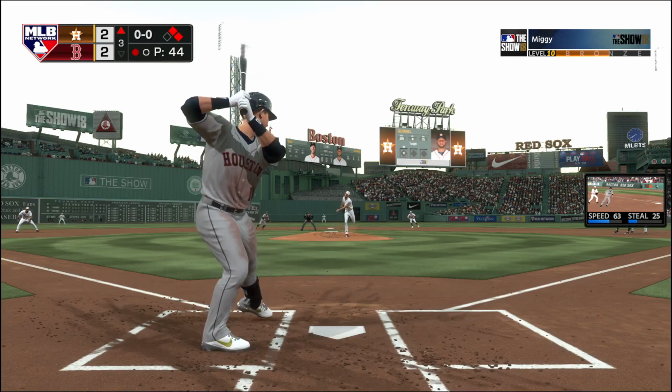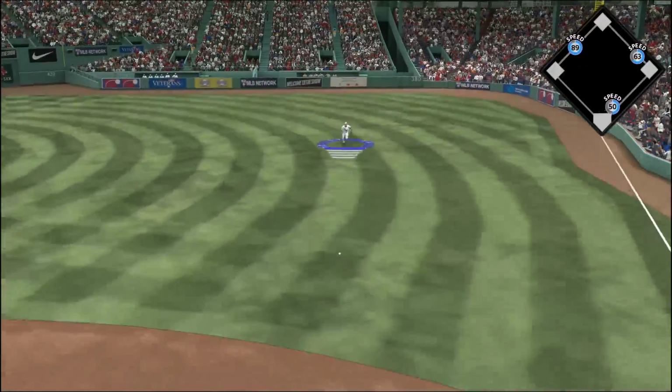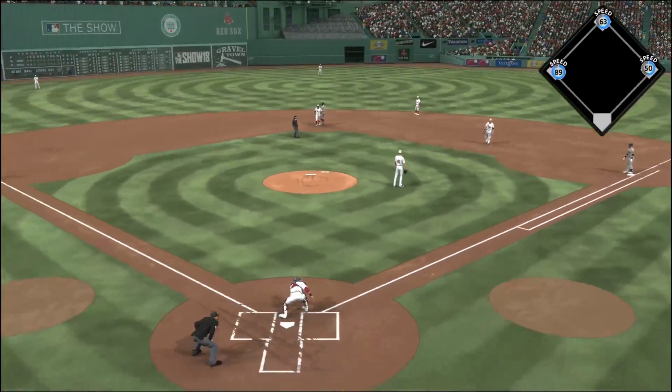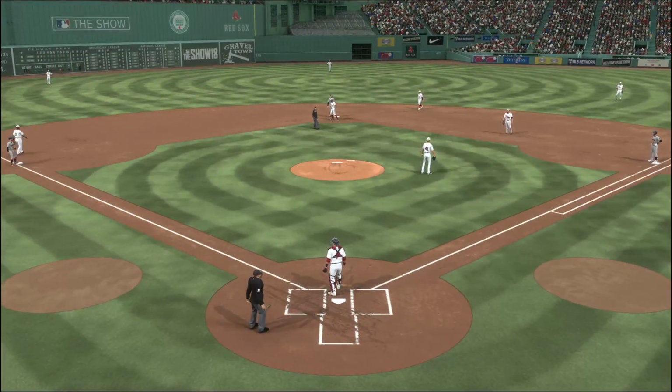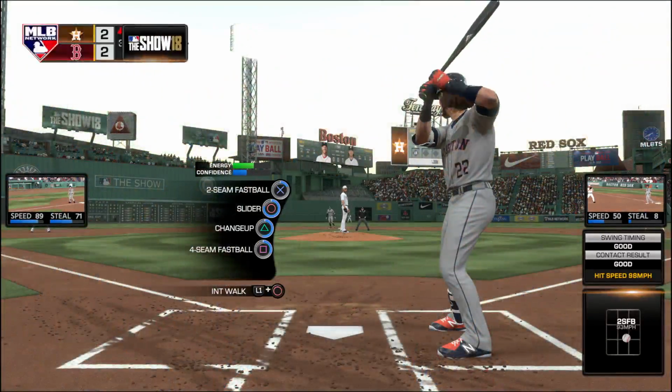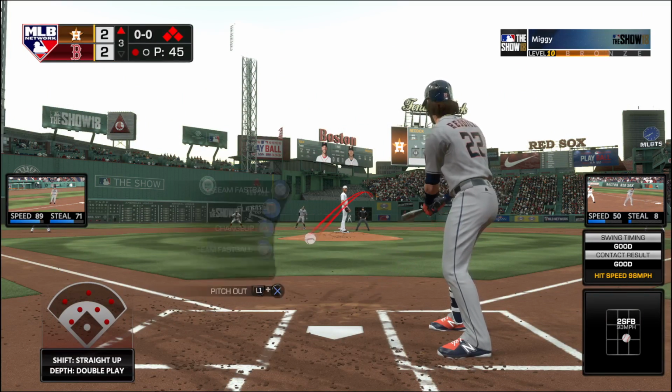Here's the first pitch to him. Hit hard on the ground to the right. And that's through into right field for a base hit. And a good throw is going to hold that runner at third. So they're loaded now with only 1 away. Stepping in is Josh Reddick.